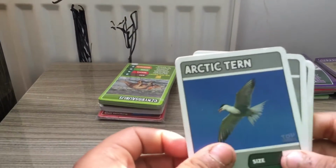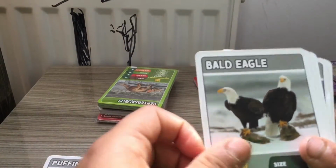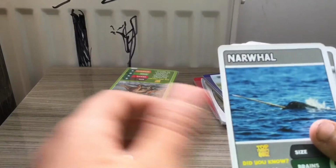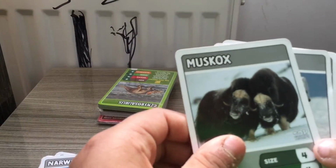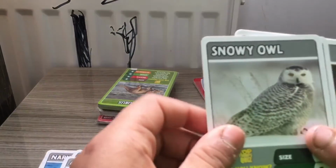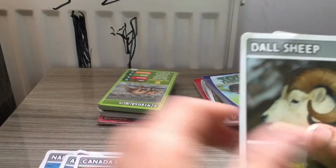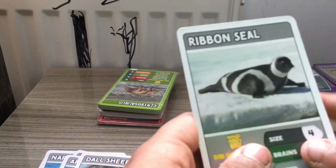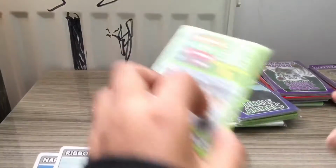So we got an Arctic Tern, a Puffin, a Badged Eagle, Arctic Wolf, a Narwhal, a Musco, Arctic Fox, a Snow Owl, a Canada Lynx, a Doll Sheep, and a Ribbon Seal.